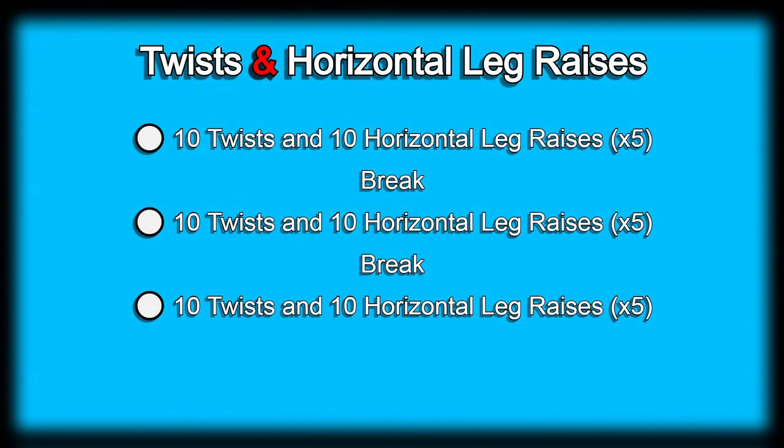Today's day 43 of this 300 days fitness challenge. Today's exercise is going to be twist and leg raises. The exercise will consist in 10 twists followed by 10 leg raises. We're going to do that 5 times. We'll take a little bit of a break. We'll repeat the cycle 2 more times and call it a day.